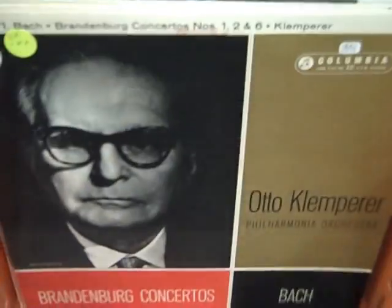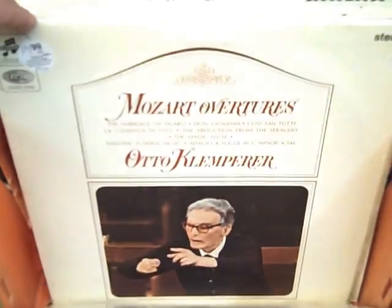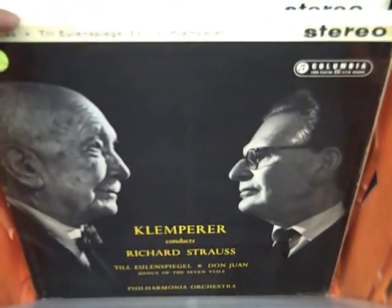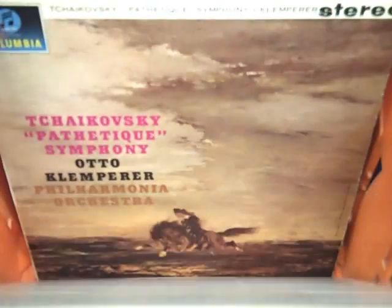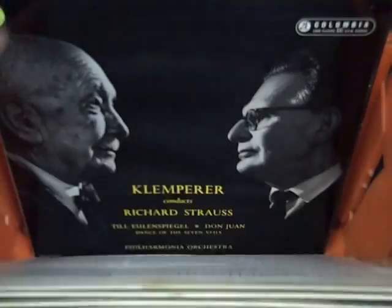Biggest assortment I think I've ever seen. I know it doesn't look like that many records, but you just don't see this type of stuff over here. For whatever reason, the later EMIs, there's a lot in the country, but these earlier Columbias and Deccas, you just don't see them very much. So, some great stuff there.